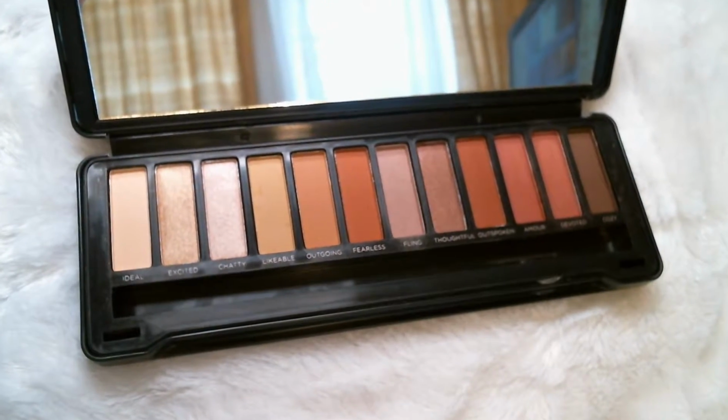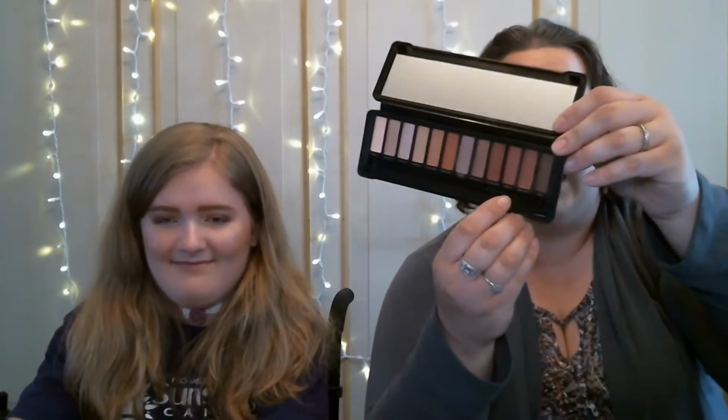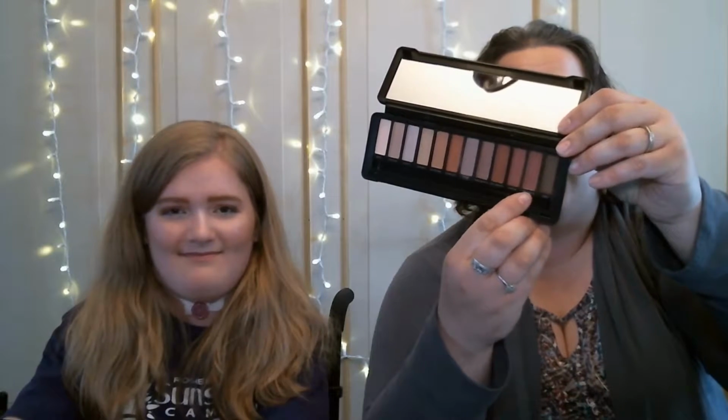My next gotta have it for the month of January is also an eyeshadow palette. This is the ProFusion Amber Eyes. Now, when ProFusion launched in Target, this was part of that initial collection, and I absolutely love this palette, in particular 2 of the shades. So these 2 pinks or mauves right here, I'm pretty sure I'm going to hit pan on them very, very soon. One is called Amore and the other one's called Devoted. These shades are so pretty.